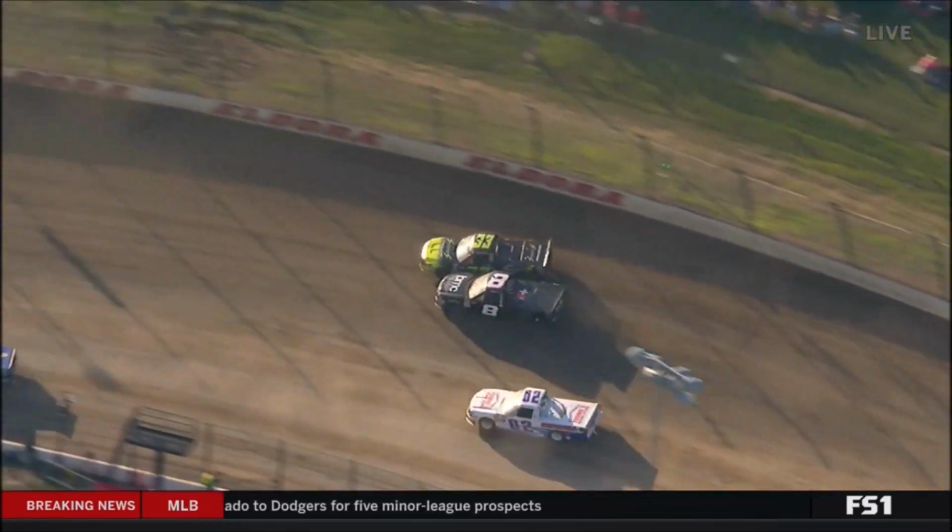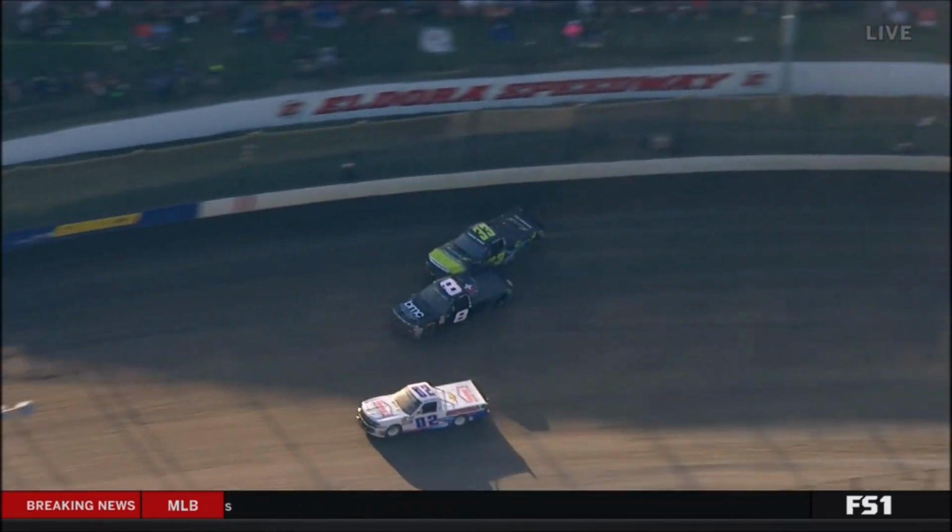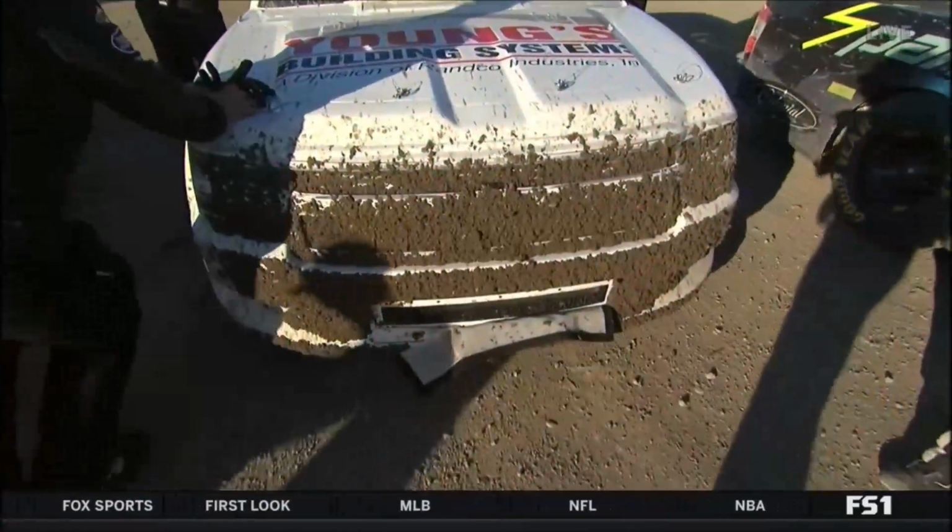Hey, buddy, take a look at this. 265 degrees on the water. This is called outerwear. This is going to help save a motor. So 265 degrees.